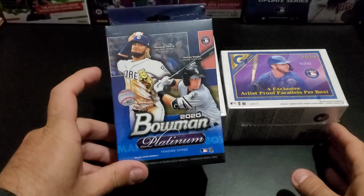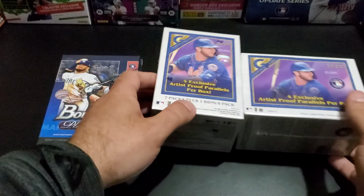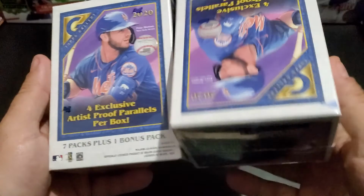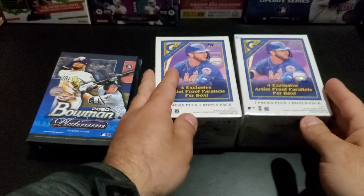We've got another 2020 Bowman Platinum hanger box, 24 cards inside, two IC foil parallels, and two numbered parallels per box. Now we're going to do two blaster boxes of the Topps Gallery. Haven't opened any of these up this year. I've opened some packs, but not the boxes. Seems like I can find plenty of these when I go to Walmart and things like that.